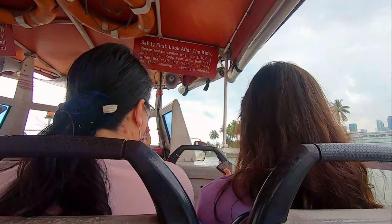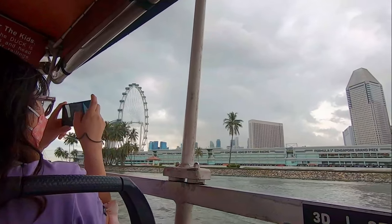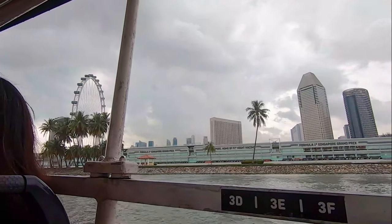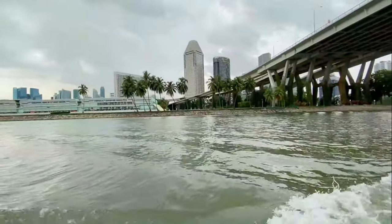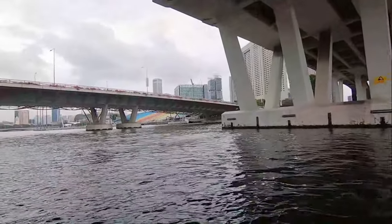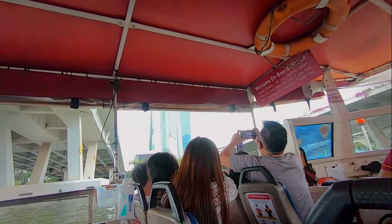Because I'm wondering, when was the last time you saw the Merlion up close? Can you still remember? Okay, that's why you are on this tour, huh? So for the meantime, just enjoy the view, enjoy the nice breeze blowing, take a lot of pictures. Whatever side you're on, just take pictures of your side and then do the reverse on our return. And by the way, ladies and gentlemen, those on the left side, prepare your camera.